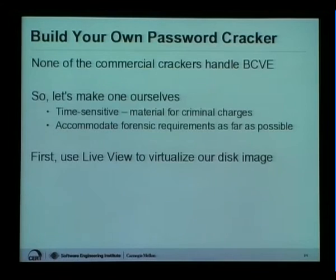So what do we do? Well, you can actually make one yourself, but when you do it, you've got to keep a few things in mind. One of the most important ones, and one of the hardest to get around, is that it's usually time sensitive. If we're talking about material that was seized during a search, there may be a very big difference between what crimes the individual or the group can be charged with if you recover this material than if you don't. So it makes a fairly large difference, even very early on, because you have to be charged quite early.